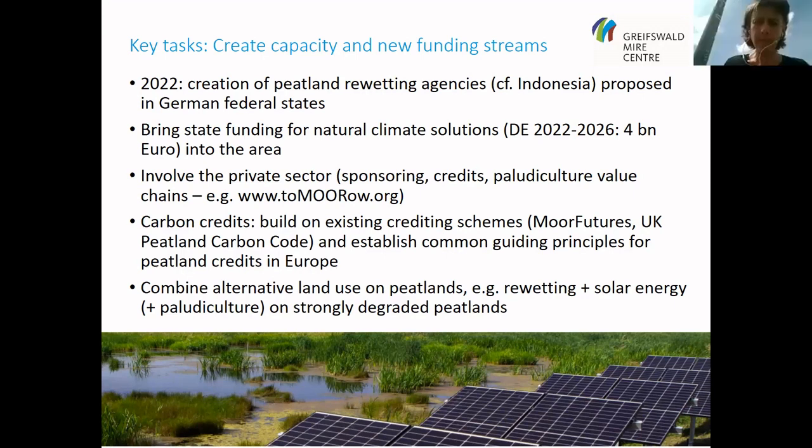And this is also ongoing in many regions here, but still slow. Especially about carbon credits, it is important to build on existing schemes like the MoorFutures in Germany, the UK Peatland Carbon Code, and to establish common guiding principles. Together with the UK colleagues, we are working and have worked already on such guiding principles, or a kind of meta standard.